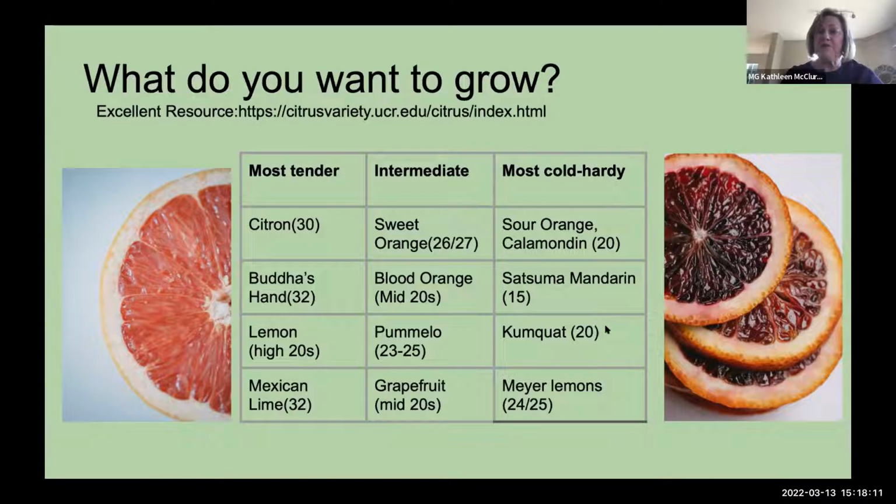Then the most frost tolerant are in this other column on the right, which are more of our sour ones. Sour oranges, calamondin, and satsuma mandarins can even handle 15 degrees, which is amazing, really. Kumquats and Meyer lemons can handle the mid-20s. So these are the ones that are pretty cold hardy without a lot of extra work. And then the intermediate category would be our sweet oranges, our navels, our Valencias, blood orange, pomelo, and some grapefruits. They can all handle kind of mid-20s.